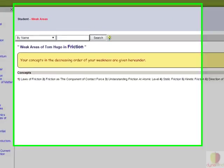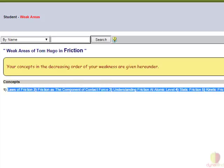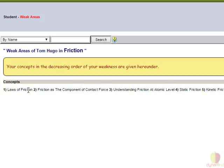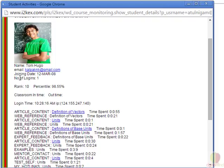Here is an example. For this student, poor understanding areas in a chapter called friction are mapped. Now the student can go to these concepts and listen to the lectures one by one. The complete tracking of the student is being done and reported on the student attendance side. So this is how lectures are personalized: the weaknesses or the poor areas in understanding are identified and supported so that they become strength areas.